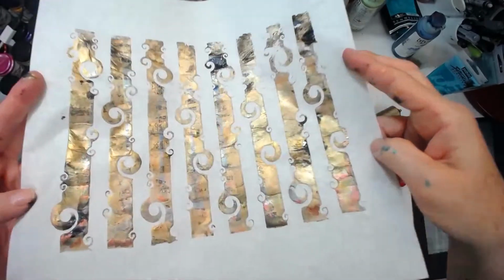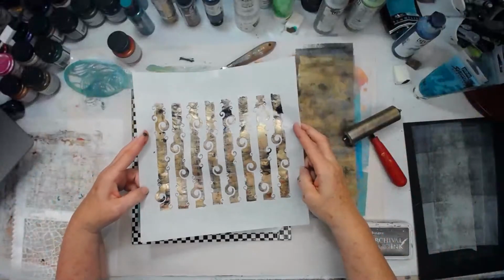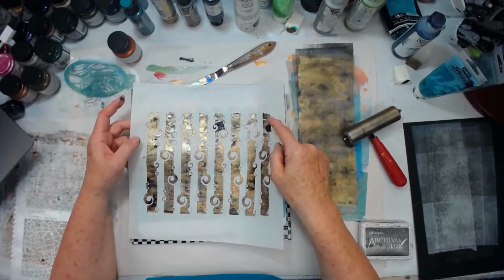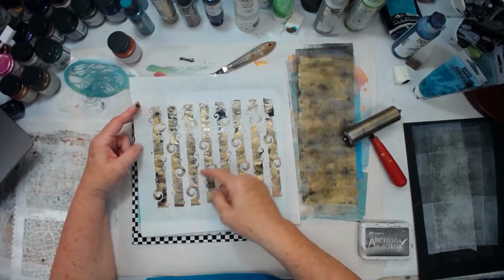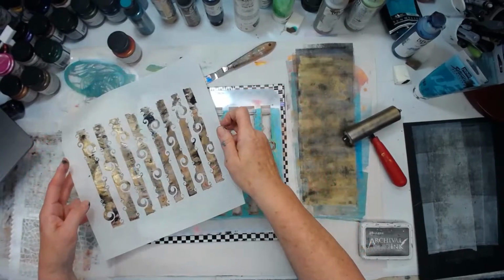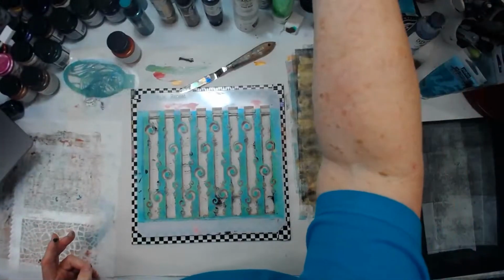Oh, interesting. I could see, well, I can't do it on deli. I don't think deli will watercut like I like to do. But if I put this on the right kind of paper and watercut little strips of this for collage, how cool would that look? I might try that later.